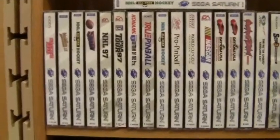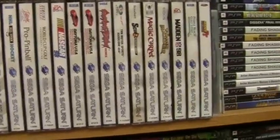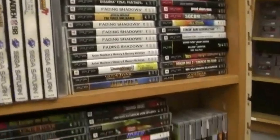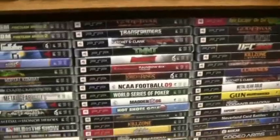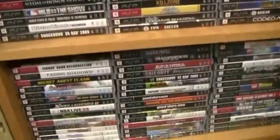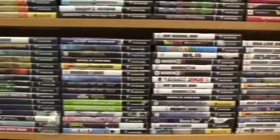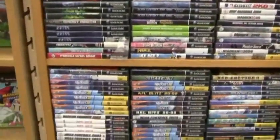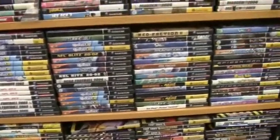And then we got Sega Saturn. Not a very good selection, mostly sports titles, but that's okay. It's nice to see that the Sega Saturn is being sold in retro stores. And then of course we got the PSP, great selection of the PSP, huge collection. And of course they have the Nintendo GameCube, another great huge collection.